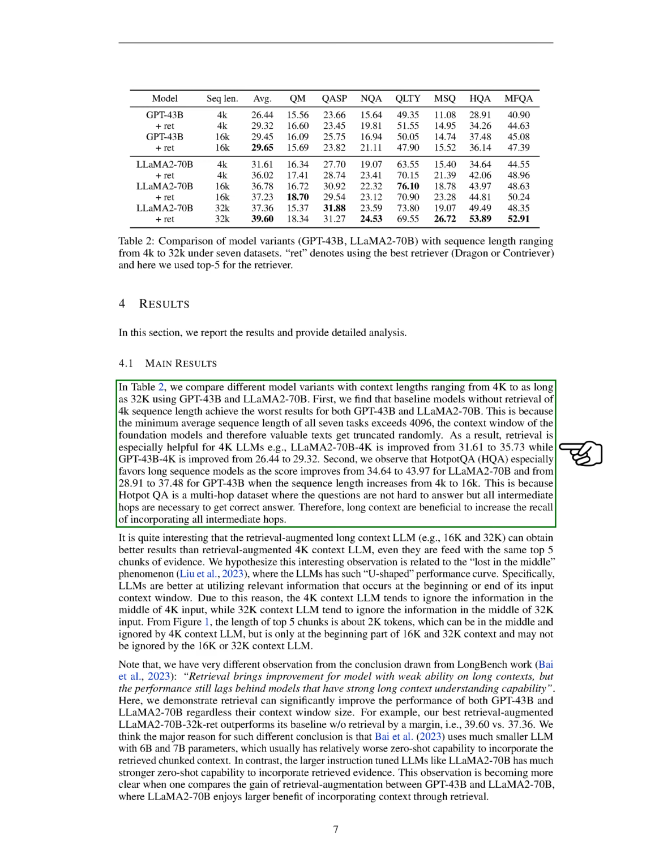In our results, we found that baseline models without retrieval of 4K sequence length performed the worst for both GPT-43b and Llama 2 70b. This is because the minimum average sequence length of all 7 tasks exceeds 4,096, the context window of the foundation models, and therefore valuable texts get truncated randomly. As a result, retrieval is especially helpful for 4K language models.